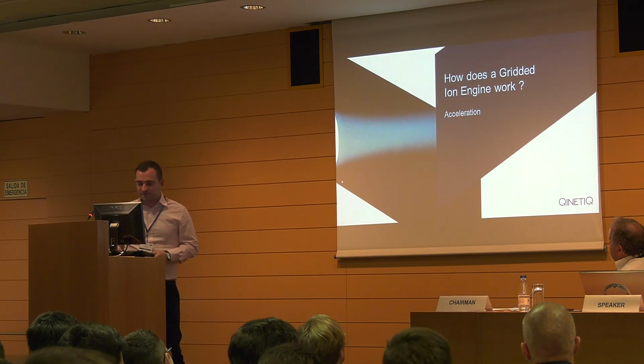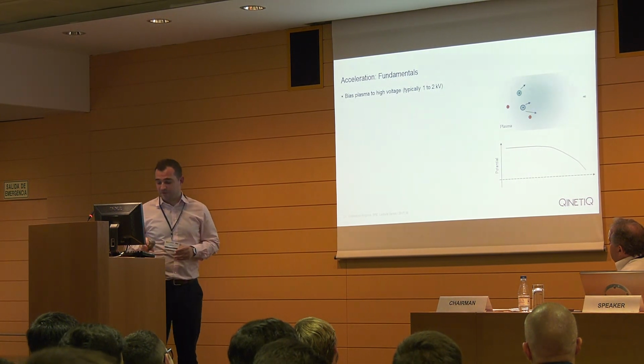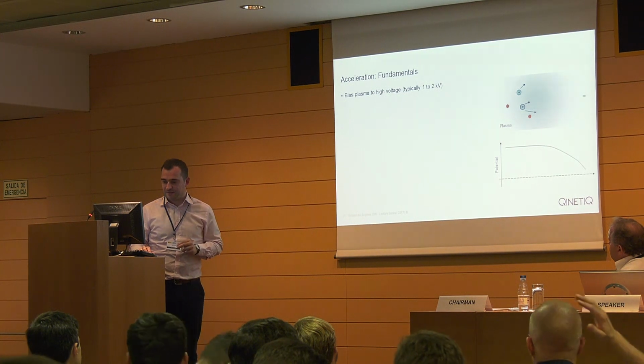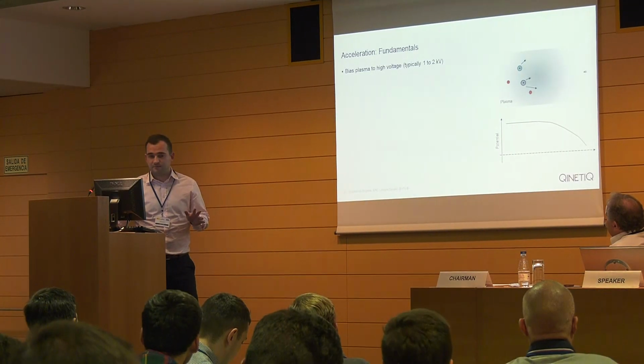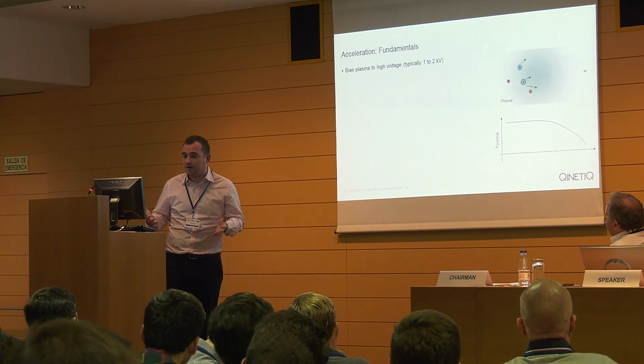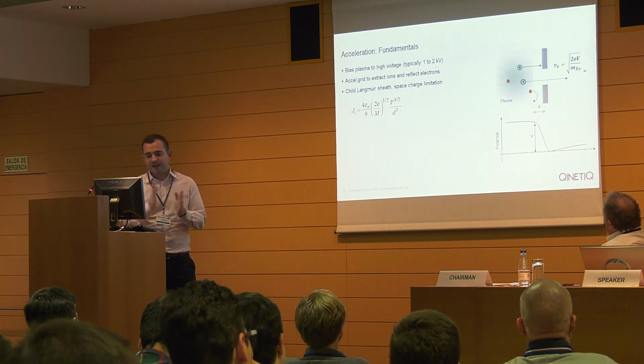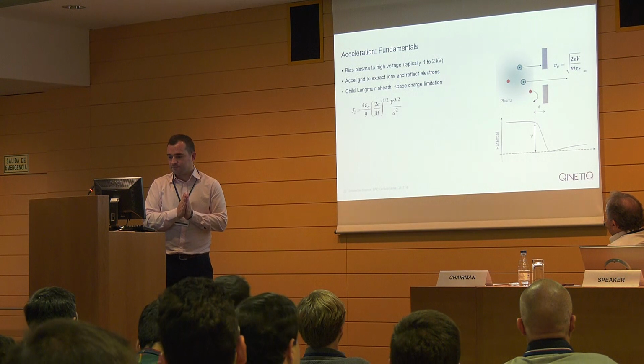Okay, so let's go to the acceleration now. So this is really important. It's probably the most important bit. So I'll try to take my time. So what you want to do once you have your plasma is take the ions out, but also accelerate them. So the way you do that is apply a high voltage so that you raise the electrical potential of the ions. So you could just do that and see what happens. But then if you just do that, the plasma is just going to diffuse, and you're not really going to have a focused beam or a thrust. So what you do is stick a grid in front of the plasma with a hole.